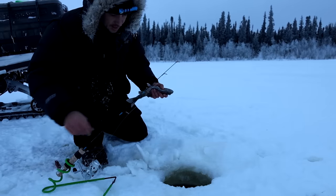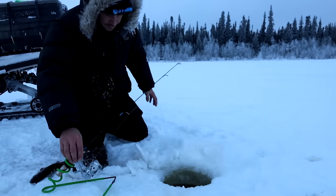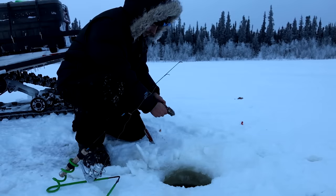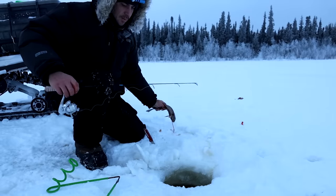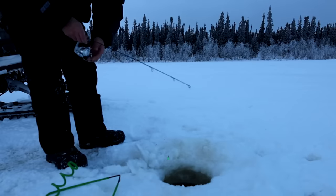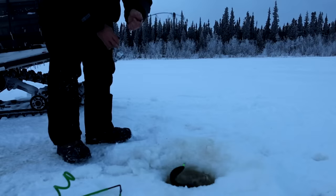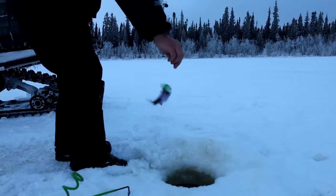Oh, I'm getting a bite over here. He's a little one. He's sharp. He's biting real sharp. Shoot, I got another big one over here. Dang it. Oh, man. I had one. I got it to the hole and it got off. Okay, I got another little one. Dang it! Pretty sure the same guy just bit it.